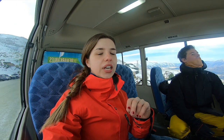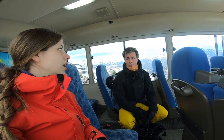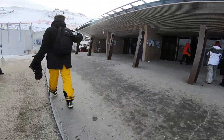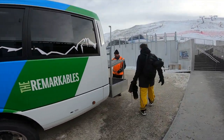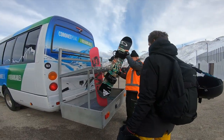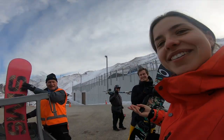Apparently, if you park in a farther car park, then they literally just drive down with the Coronet Peak bus and let you on to take the ride. Like a shuttle. Going up, exactly, and no extra pay, nothing. They're just nice people who take you aboard, put your gear in a bag, and you don't have to walk. He said nothing in life is free, but this was free.